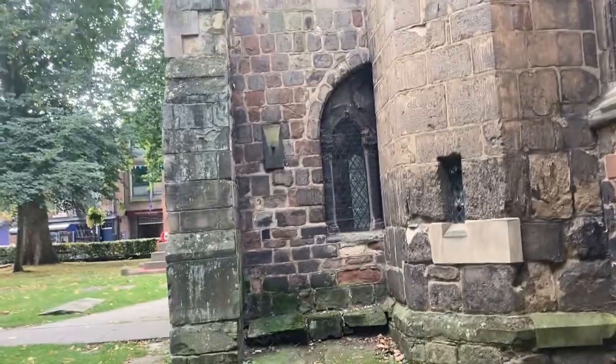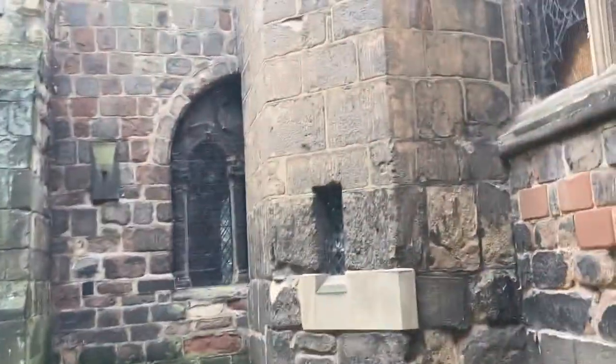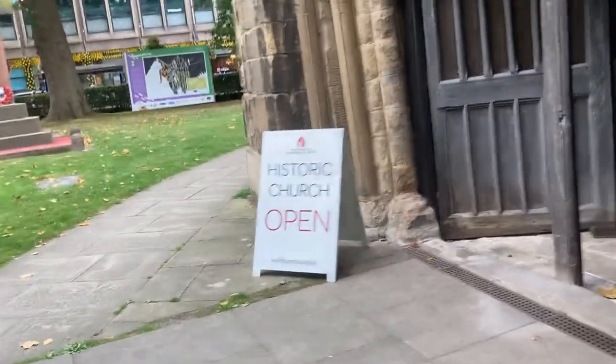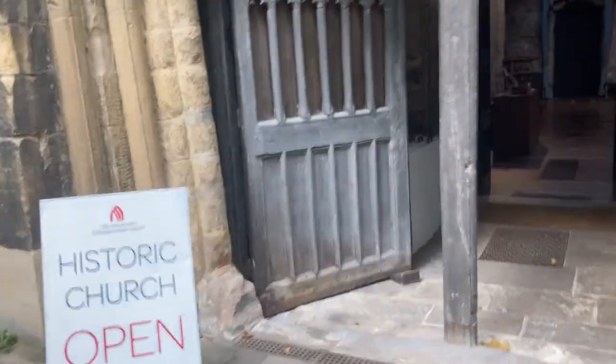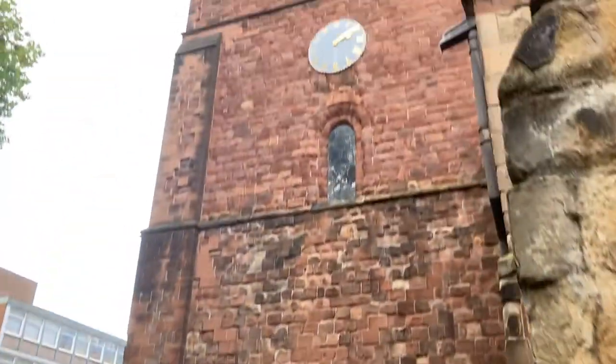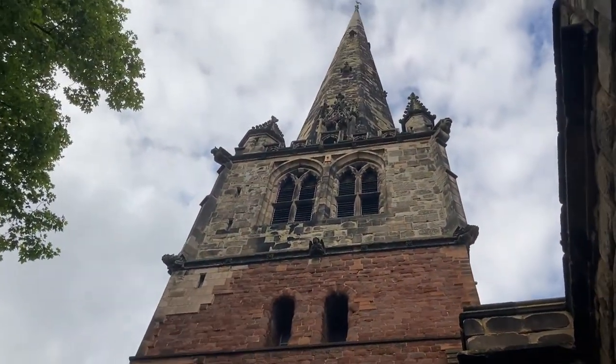Half a window. Why? These things turned into churches once they've finished being castles, potentially. Why would you build it like that? Who knows? The Churches Conservation Trust. I don't know if you can have dogs in there. I'm not sure. Whoa, okay. So many ages here.